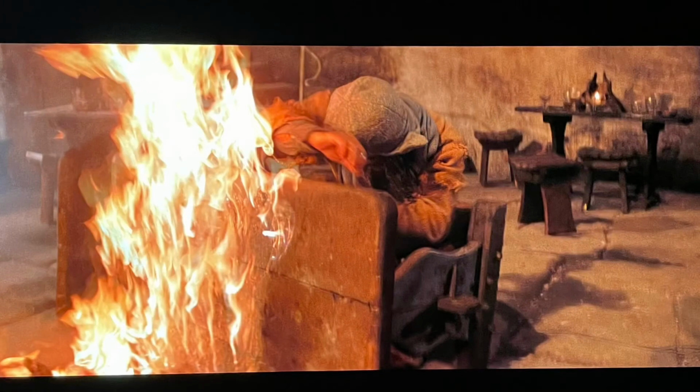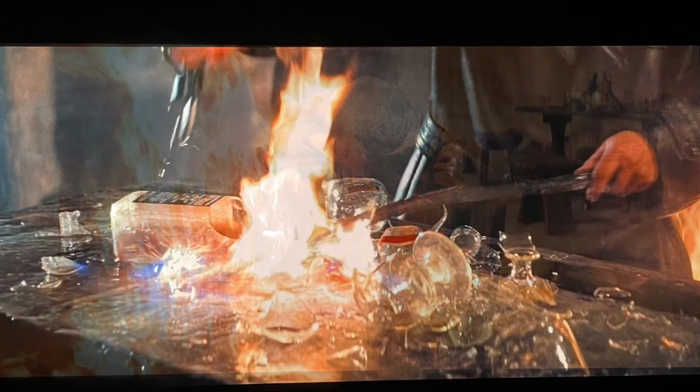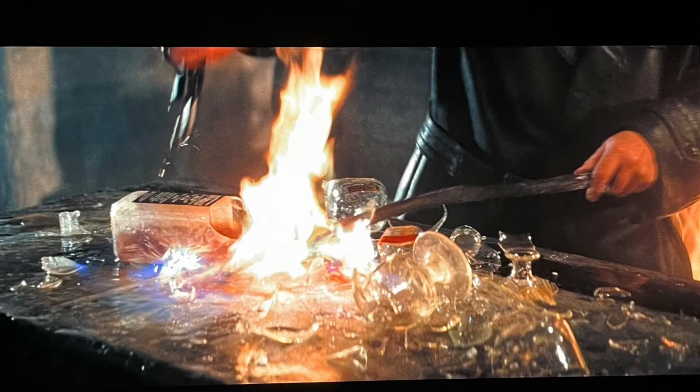Now, the fire in this film is pretty outstanding. Normally in the regular Blu-ray version, it just looks very bright. In this, the flames really have form. They really have a shape, and you can see each flicker of flame, and you can see how intense the heat is. When you watch it, and this bar fight in particular with the fire, it's incredible.